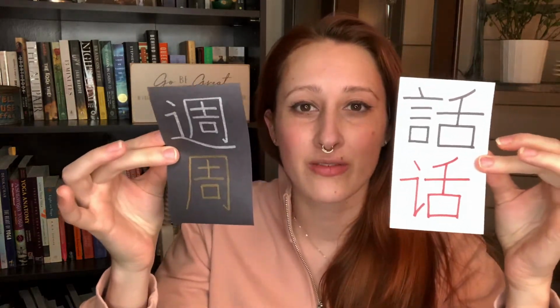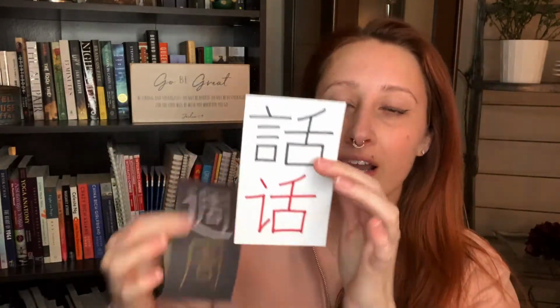Are you learning simplified and traditional characters at the same time? What I do is I put them into different colors here. So I've got the silver and gold option, and then I also have the black and red option, or you can play around with other colors that you guys like on different types of paper. It just helps me mix it up so I don't always have the exact same looking deck, and maybe it helps motivate me a little bit more to go through my flashcard deck.